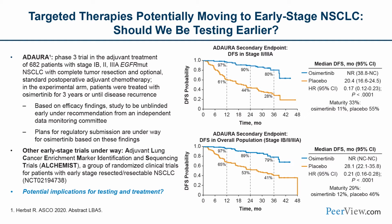In the Phase 3 ADAURA trial, patients with stage 1B, 2, and 3A EGFR mutant NSCLC with complete tumor resection and optional standard postoperative chemotherapy were randomly assigned to receive adjuvant Osimertinib or placebo for 3 years or until disease recurrence or unacceptable toxicity. Results from the first interim analysis were reported at the 2020 ASCO annual meeting on May 31st. In patients with stage 2 to 3A NSCLC, adjuvant Osimertinib improved disease-free survival by 83% versus placebo, and the 2-year disease-free survival rate in patients with stage 2 to 3A disease was 90% with Osimertinib versus 44% with placebo.